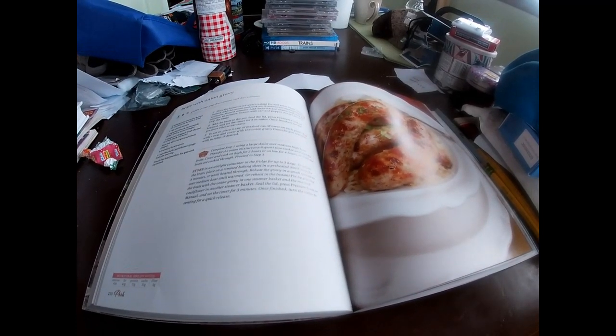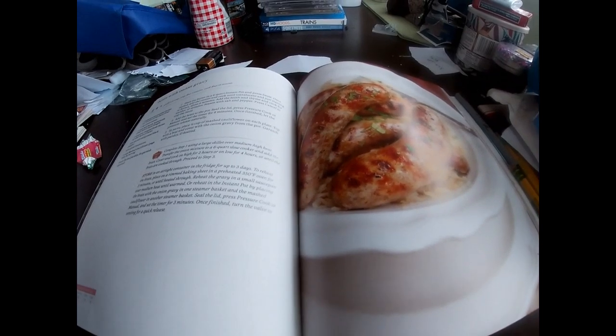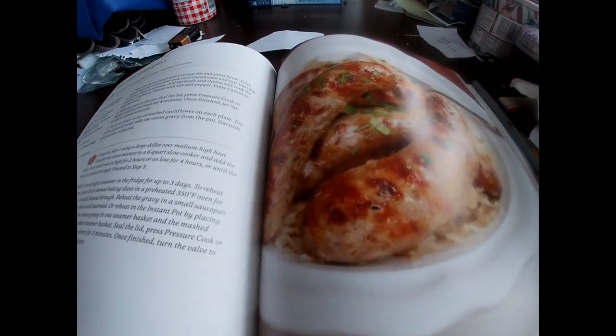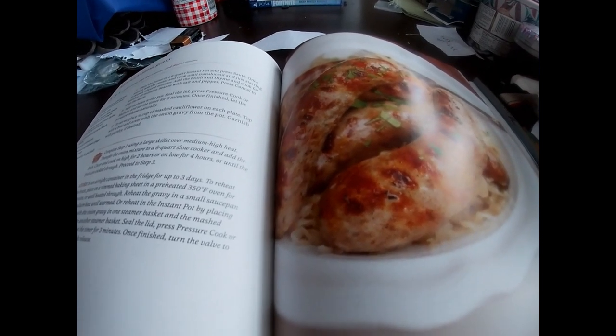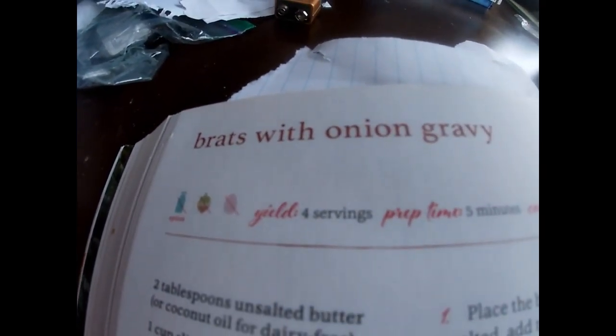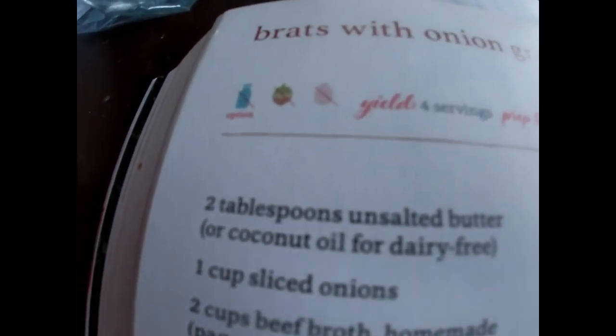It's the one and only Timothy, and today I'm going to be doing another keto cooking. This one's called brats with onion gravy, and this is what you need.